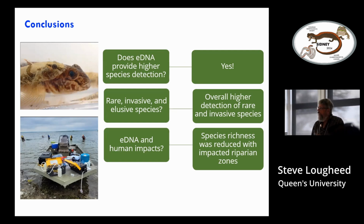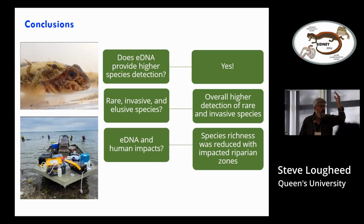So, and finally, eDNA and human impacts. Did it provide a different picture than the traditional seining data? Yes, it did. Species richness was reduced with impacted riparian zones, and this was shown with the eDNA data and not with the seining data.